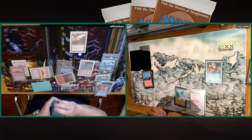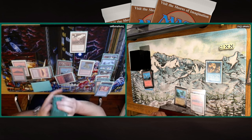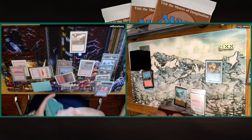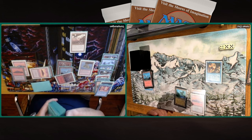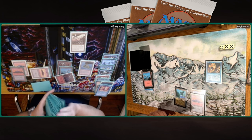So the Hive, I believe it's 5 to cast, 5 and tap to use, and it makes a 1-1 Wasp token. So that's pretty sweet. And he's got 5 open now, exactly. So on the end step of Roman, he can start making 1-1 flyers.